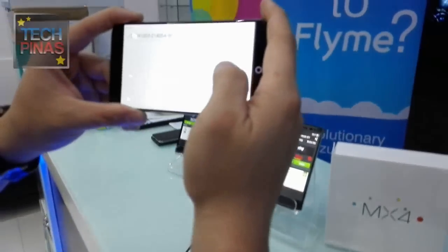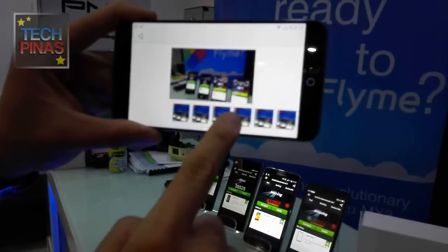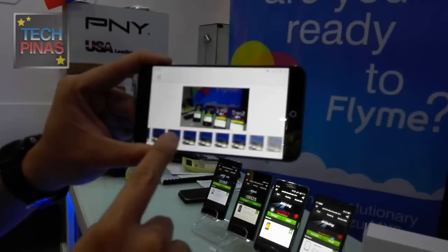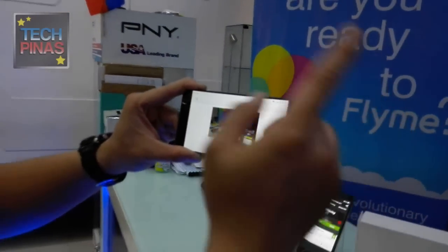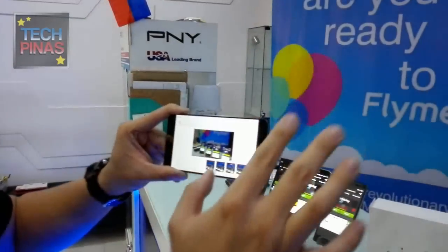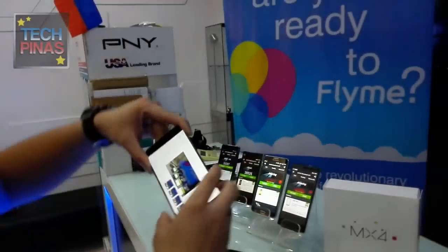So if you go to the gallery, it will show you the different pictures. Obviously, you won't notice the difference because you need to have a moving object in front of you to notice it. But basically, it does the job. And on paper, it says it's 0.3 seconds for the autofocus. And if you're doing 10 megapixel resolutions, it will take 25 photos in a second. So that was really amazing fast.